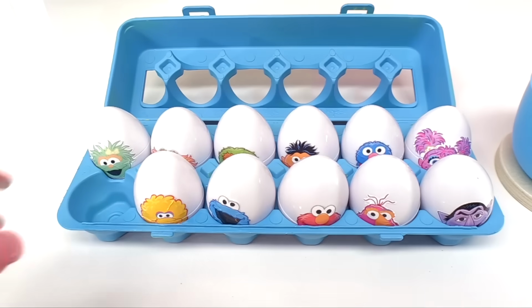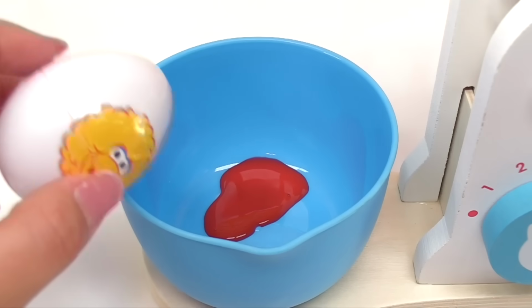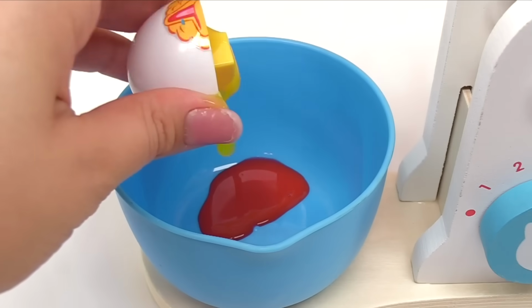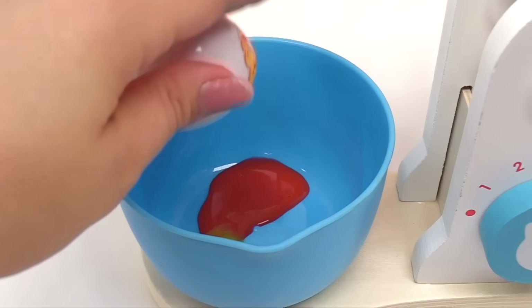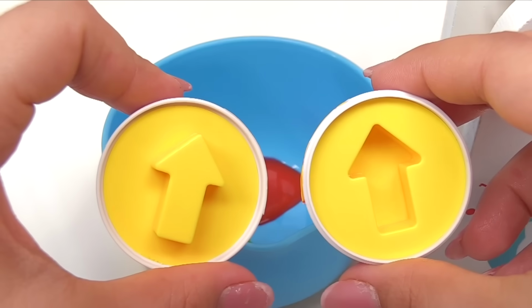Red. Next up, here's an egg with Big Bird. Let's crack the egg into the bowl. Big Bird had yellow slime. Let's get it into the mixer. Hey, look. Big Bird also had a yellow arrow.